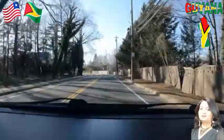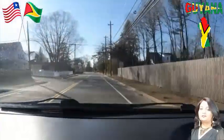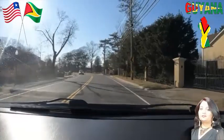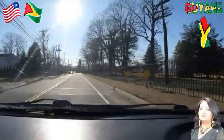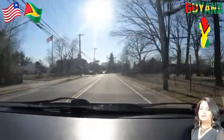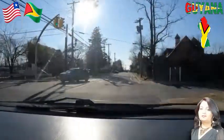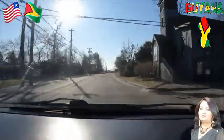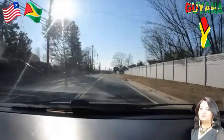We're learning the place as we're bringing it to you. This is my second time here, so we're learning it the same time that we're bringing it to you guys. I hope that you're enjoying this journey with us. And you will try it one day. Come out and view the place a little. Really gorgeous neighborhood. We're just driving through the different neighborhoods just to see what the place looks like. Very, very pretty.